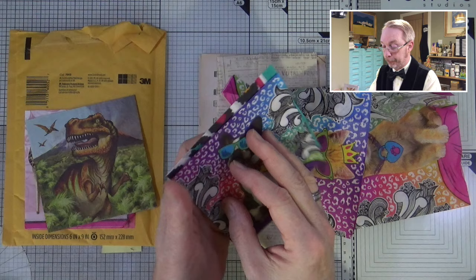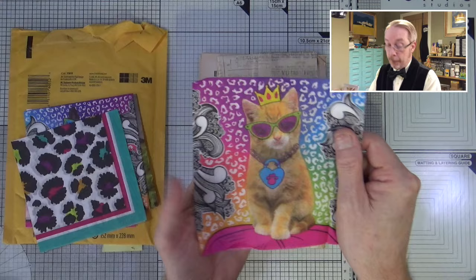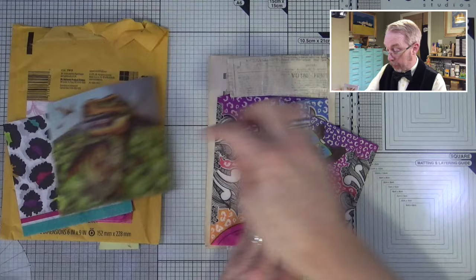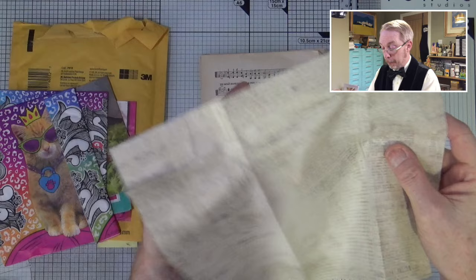So yes, almost a focal point on its own. An animal print one, and then we have one with some pussy cats, which is probably from the same set when you look at them, because the patterns are very, very similar. So again, very cute. And there's some tissue paper, some beautiful tissue paper, very old style print adverts, very nice as a background. Lovely, lovely. Thank you very much.